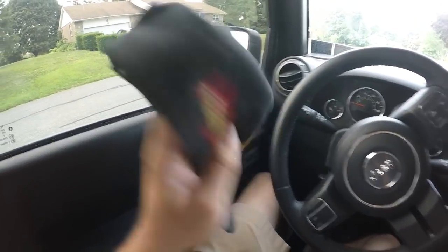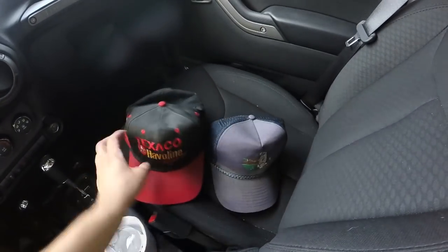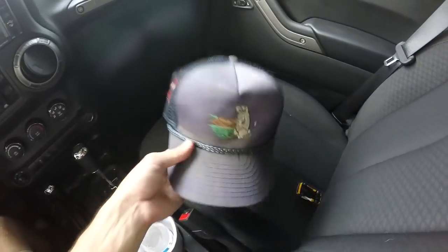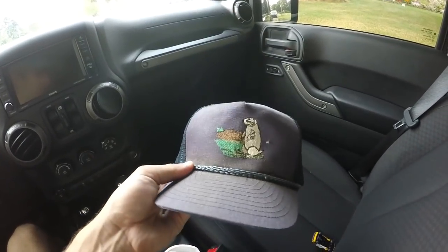Got a couple NASCAR hats. So even in these conditions, I get 10 bucks a piece for them. I don't know what I'm going to do with the woodchucker, but the other ones I'll probably get 20 for the pair, and maybe I'll keep this hat for myself if I can clean it up. I just think it's kind of funny, so that's a good score.